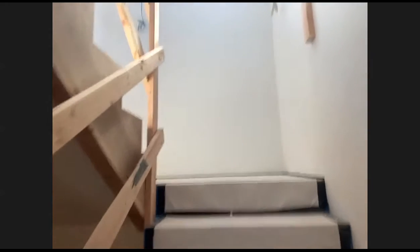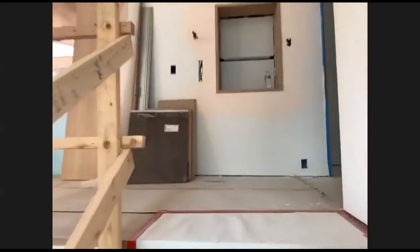So there is your stairway up, and this is really, it's always fun to show. It's just so dramatic. The heart of the house. Sorry for the bumps here, but I'm keeping my hands on this camera. There's the top of that dumbwaiter I mentioned.